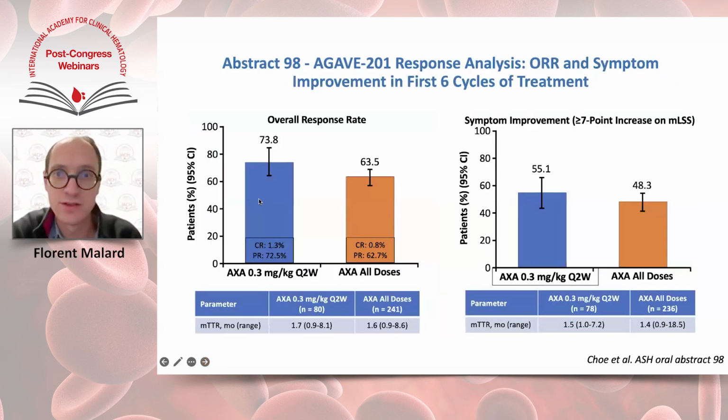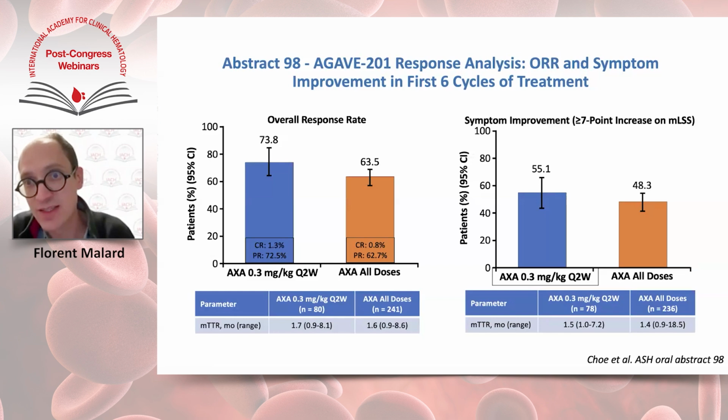So here, this is the overall response rate. It was 74% at the low doses and 63% at all doses. The median time to response was around 1.5 months, irrespective of the dose of axatilimab. And when we look at the Lee symptom scale, which is a way to evaluate symptom improvement, we see that there were 55% of improvements of the Lee symptom scale by at least a 7-point increase, and 48% irrespective of the dose of axatilimab that was given to the patients.